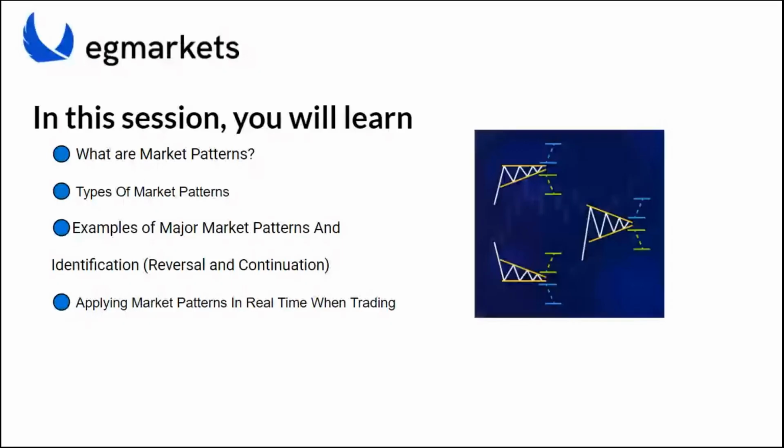I'd love to get a lot of response so I can move ahead to examples of major market patterns and identifying them. Then we can also see it in real time when trading. Yes, the long bearish trend down, then consolidation of price. Now price moving sideways is the flag itself.